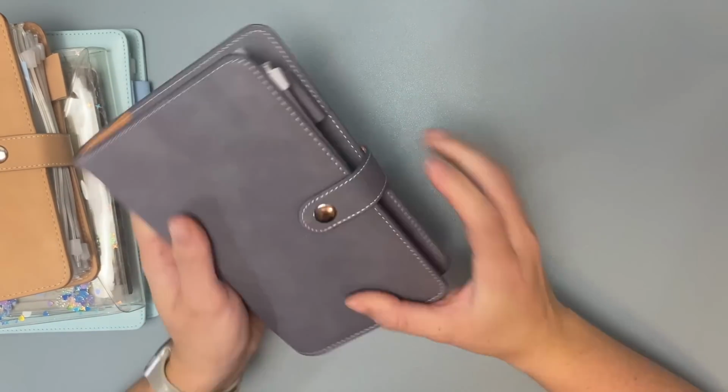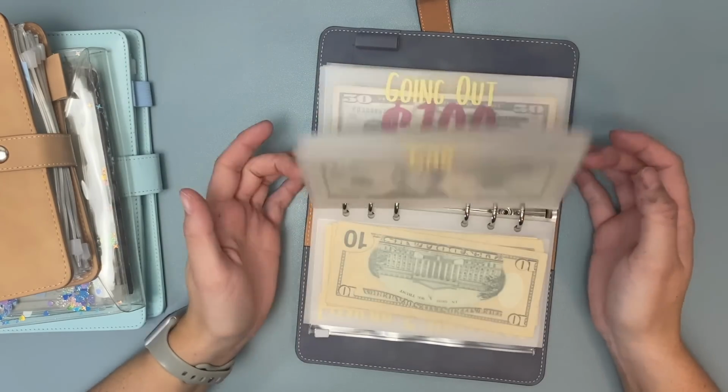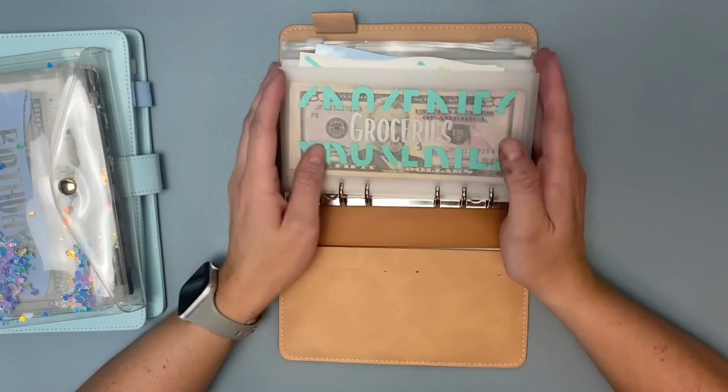So not a lot of changes in here. It still looks pretty much the same, just a different font, just to stay on brand. So that is it for cash envelopes, probably the most boring of all the binders. Less boring is this binder.